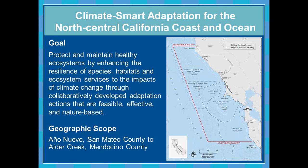And so it ranges from Año Nuevo in San Mateo County in the south, which is basically just in between San Francisco and Santa Cruz, up to Alder Creek in Mendocino County in the north. So it's a very large area. You can see that it covers three National Marine Sanctuaries, but it also includes two national parks and a U.S. Fish and Wildlife Refuge, which is the Farallon Islands themselves.